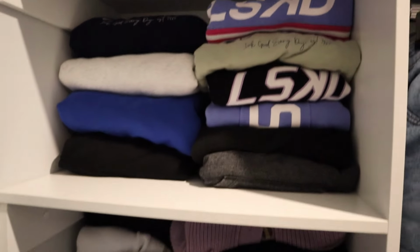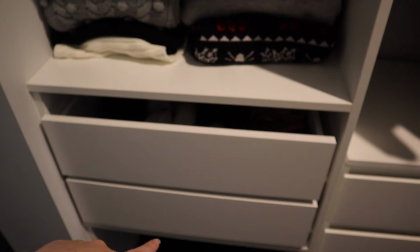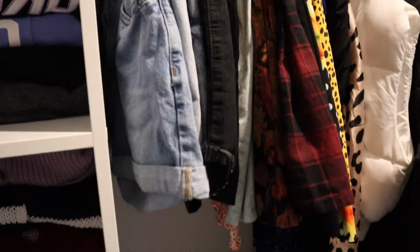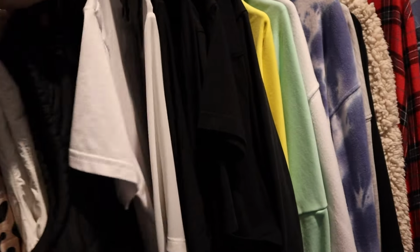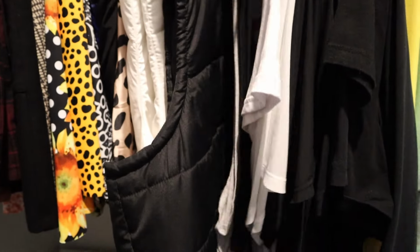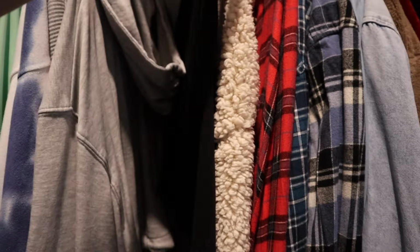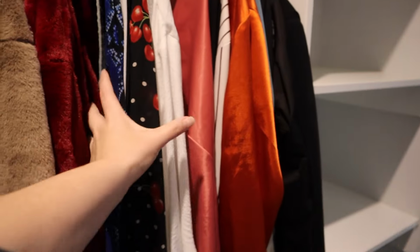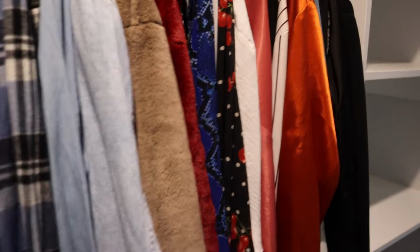My hoodies. My knitwear. I have socks and jocks and underwear, which I went through off camera because no one needs to be seeing that. This side has shorts, skirts, longer skirts, basically all my sportswear. These I hang up because they wrinkle easily, otherwise they'd just be in the drawers. But pared down t-shirts, cropped jumpers because I'm obsessed. All of my jackets, some more formal tops, and then all of my more dressier wear.